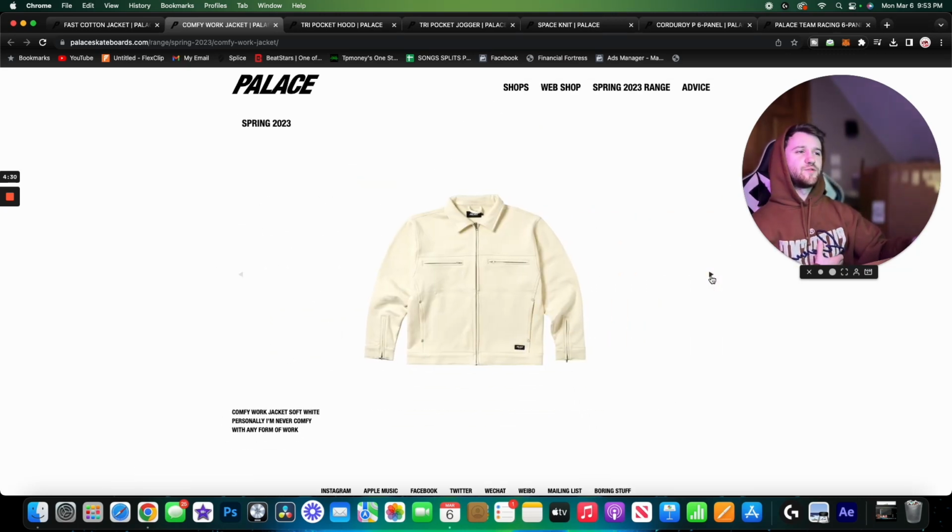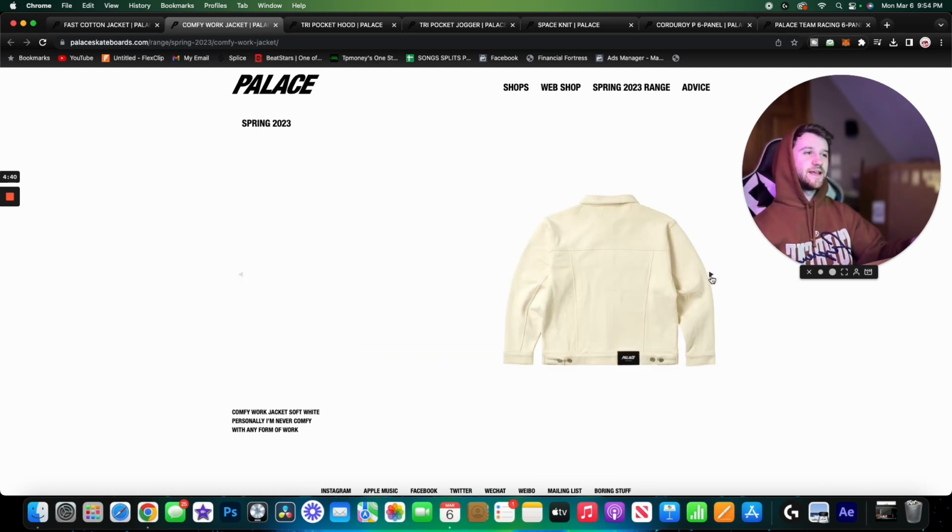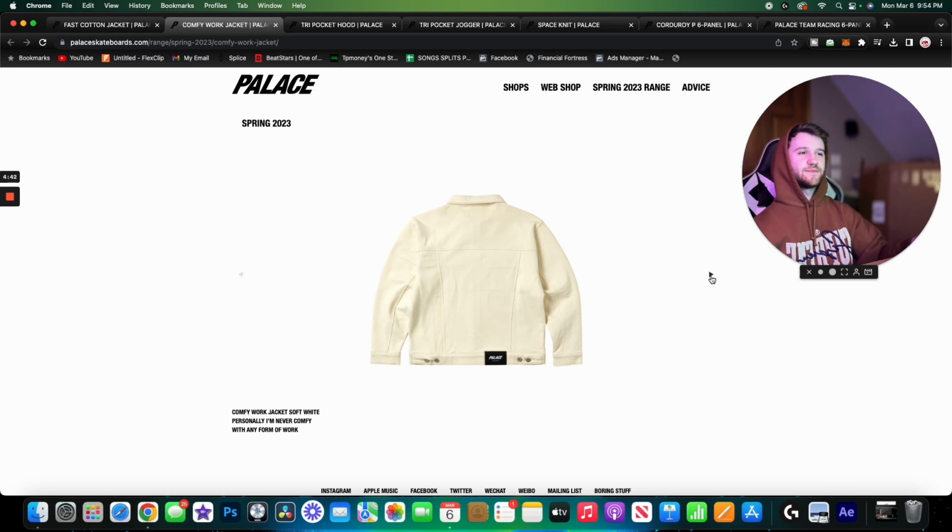I imagine this one will probably be around like $200 if I had to take a guess. I'm not super familiar with Palace's pricing though, like I said, so take that with a grain of salt. But yeah, this jacket is very nice, and I feel like you could wear this in pretty much any situation. And it's coming in 3 colorways.